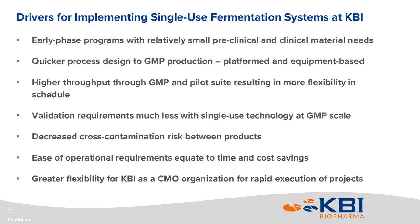I'll go into this again in the slides coming up, but obviously with single use, the resources that are needed to operate it are reduced, excluding sterilization and cleaning procedures and validation procedures and testing that encompass traditional stainless systems. We get to see those advantages in throughput in our suites and our labs, offering that flexibility to the schedule. As I just mentioned, the validation requirements are much less with our single-use technology at the GMP scale. This saves countless numbers of hours throughout the department.